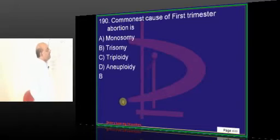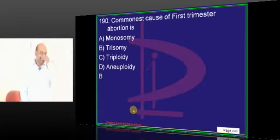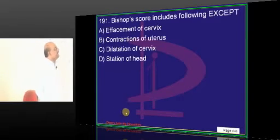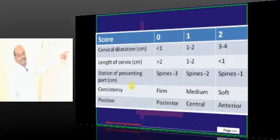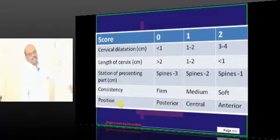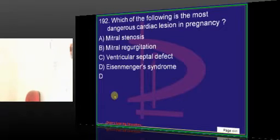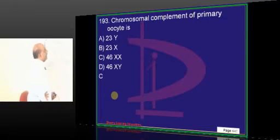Right? Then what is the commonest cause of first trimester abortion? Trisomy or triploidy? Trisomy. Then Bishop score, you must know cervical dilatation, length of cervix, station of presenting part, consistency, everything you must know. Eisenmenger is very bad. If there is a pulmonary hypertension and development of a right to left shunt with a cyanosis, absolute contraindication for advising pregnancy is what you need to remember.